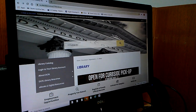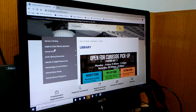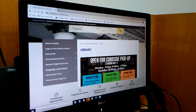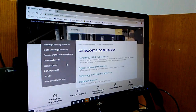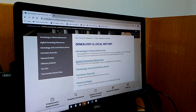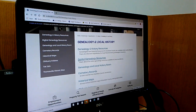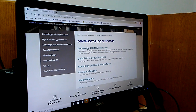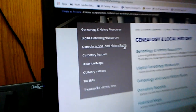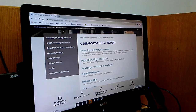And this takes you to the Davidson County Library homepage. And as you can see, we have choices here. Genealogy and Local History Room. And you click there, and you can scroll down. You can access some of our digital genealogy resources. If you have a library card, you can access these from home. But the one resource that I do want to show you is this over here. It says Genealogy and Local History Room, and this is under the Genealogy and Local History Room tab.